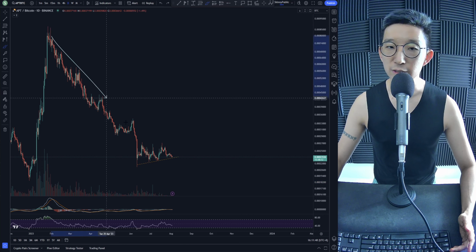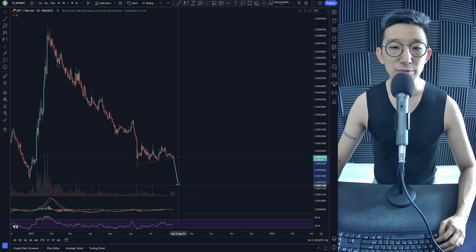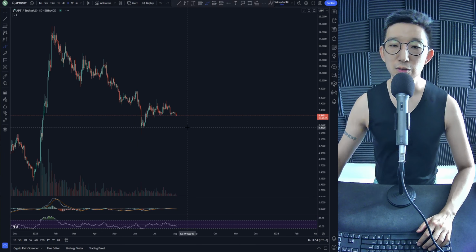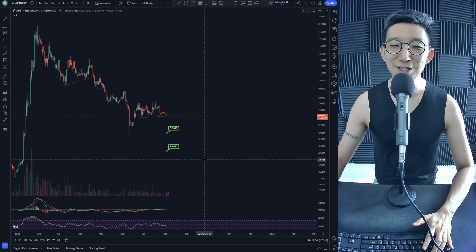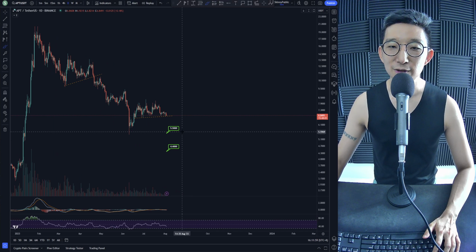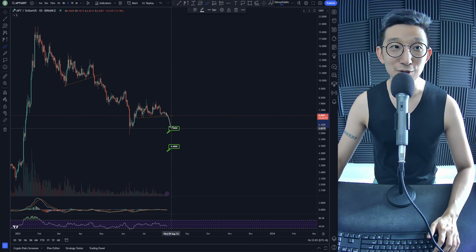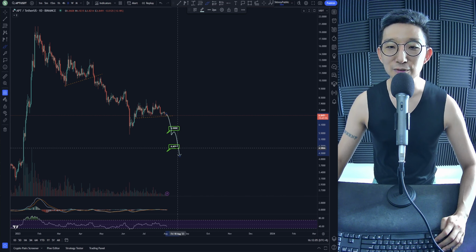Doesn't look good though. We're in a bearish trend. So yeah, I still think there's more downside for Aptos. Aptos against USDT, we have two targets. Ta-da! Fresh out of the oven for you. At 550 and 440. So more downside to be expected for Aptos. 550 first and then 440.